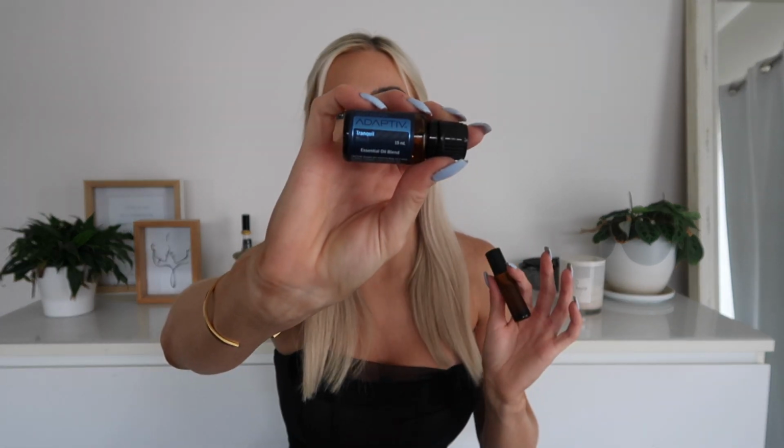So the one that I'm using, I put in here so I could show you guys, is the Adaptive by doTERRA, and it's the Tranquil, whoa, that's hard to say, Tranquil blend. That is the blend, and this one's really good for helping with anxiety, and it helps with workflow, so it keeps you concentrating and whatnot. I have to look into it.